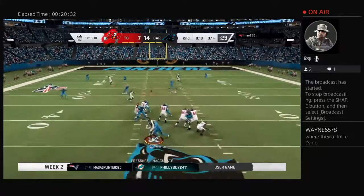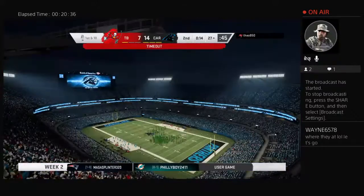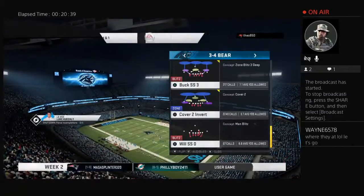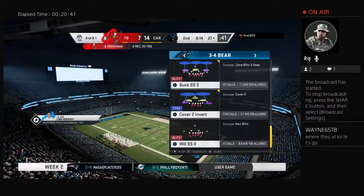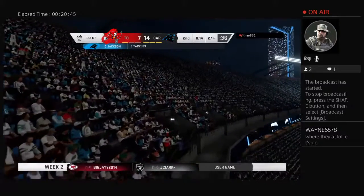Working out of the gun. Winston looking for Perriman there. He's got him. Man, let that ball go. Give him 9 there, first down, completion. The Bucs are going to go ahead and use the second of their timeouts as they stop it with 14 seconds to go in this first half.